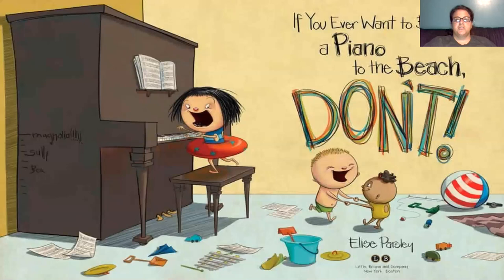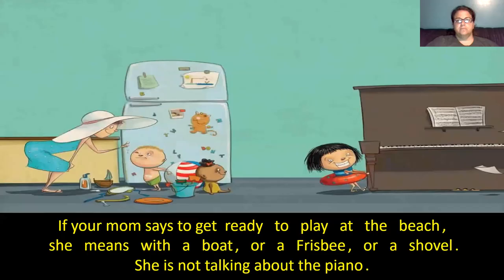And in this picture, you will see a little girl, and she is playing the piano, and it looks like she has on her swimsuit and an inner tube. And on the floor beside her are, it looks like, her brother and baby sister, both in bathing suits, and there's some beach toys and other toys lying around on the floor. Then we see in the next picture, there's a mom, and she is bending down and talking to the brother and the sister, and they have things on the floor getting ready for the beach. It looks like sunscreen, a toy boat, goggles, a frisbee, a bucket, and a ball, and in the corner, we see the little girl. And she still has on her bathing suit and inner tube, and she's pulling her piano across the floor.